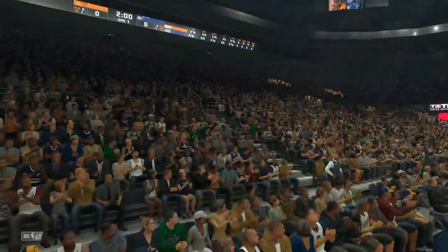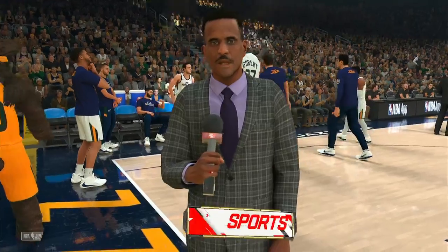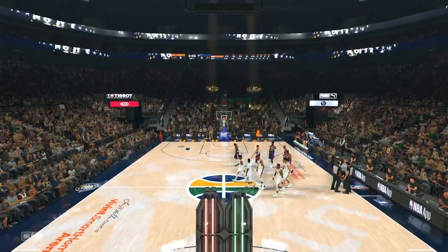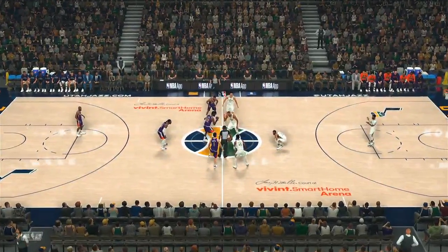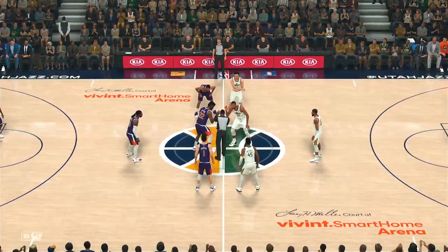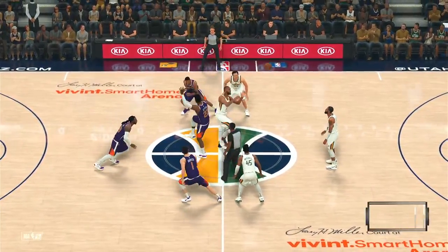Utah and with free. Well, Devin. Special talent indeed. David, thank you. And now the opening lineup for Phoenix. Booker and Bridges are the wings. Jay Crowder out there with Ayton. And it's Paul in at the 1.